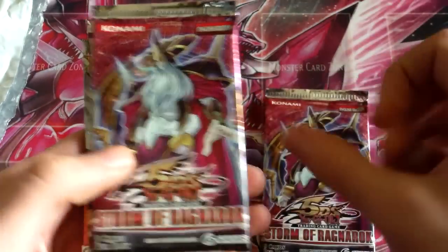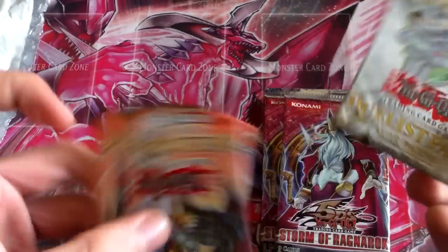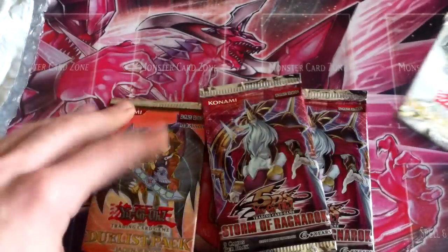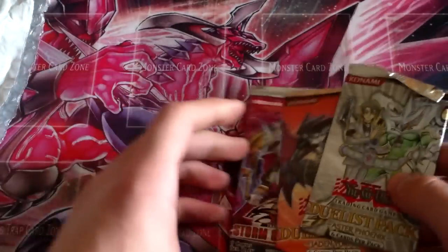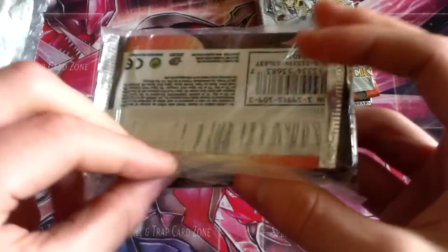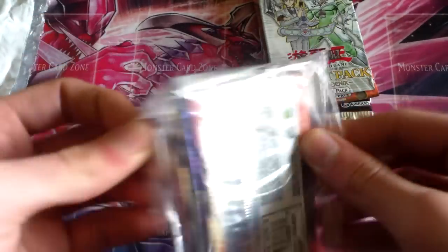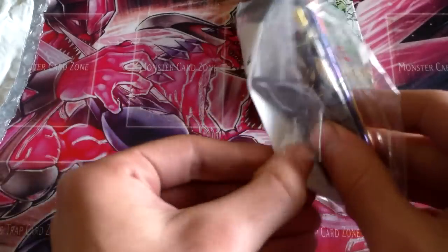Storm of Ragnarok. Oh, two Storm of Ragnarok in this one. Duelist pack. And a Duelist pack. Awesome. Like, for $5, that's pretty good. One Jaden and one Aster. Sweet. I definitely recommend people doing this, because this is a good deal. I mean, hard to beat.